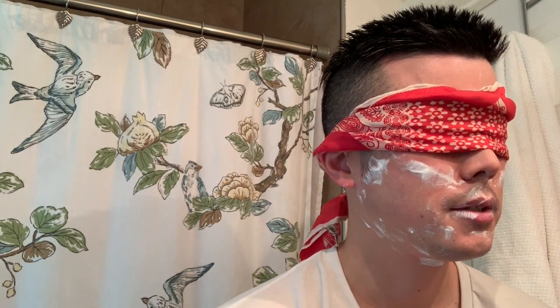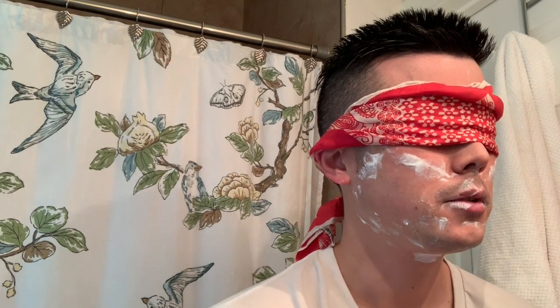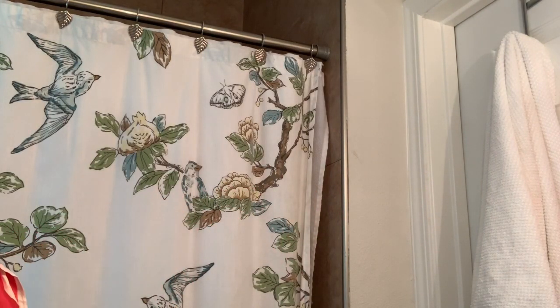Hopefully I'm rinsing off my razor here really well. I gotta be super careful. I'm using my other hand as a guide for where I'm at here. Super careful not to cut myself or damage the edge, because that would be bad. Where did the toilet go here? There's something, box. Where am I at here? There it is. All right. Put that down. That doesn't go anywhere. There we go.